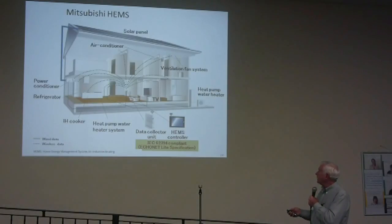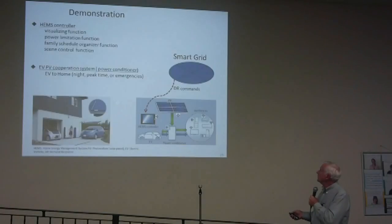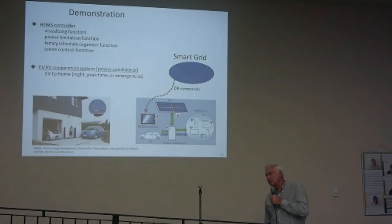Induction heating is popular there now. Every room has TVs and so on. So what does the controller do? It has that visualising function. It looks at who's come into the house. It says, oh, I don't know that mass, that BMI, we call it a BMI index in Australia. I don't recognise that mass. That must be a visitor. So I'll go into the visitor setting for the home, which might be cooler or warmer or whatever you want to do, whatever you've set it up for. It then looks at power limitation.